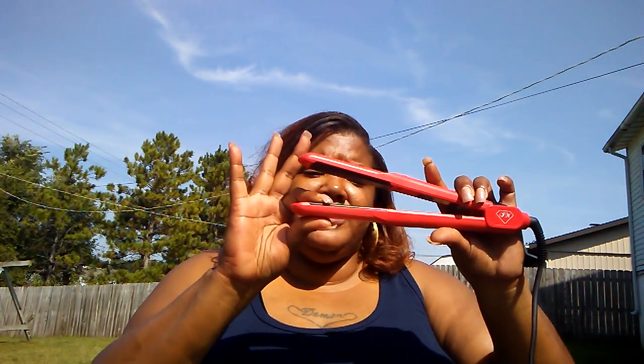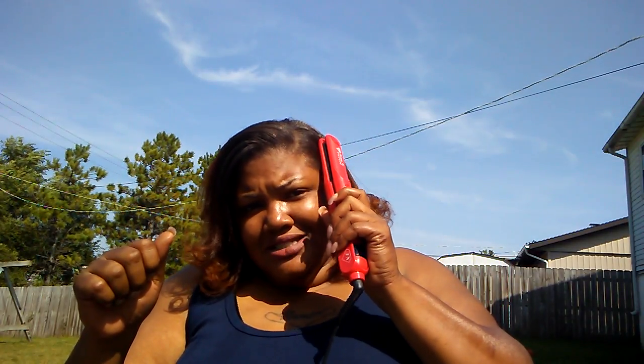Cord all wrapped around it. Let me take that off, okay? So, y'all, this is it. It has the floating plates, y'all, which I love because it keeps you from getting kinks. You know how you flat iron and it just stops, and then you get some kinks in there. The floating plates keep that from happening. It's super, super smooth, y'all.